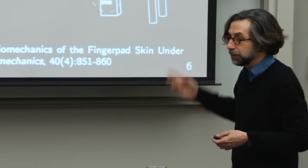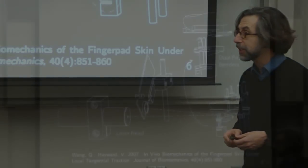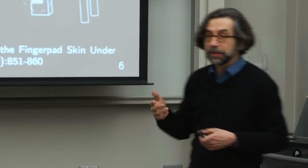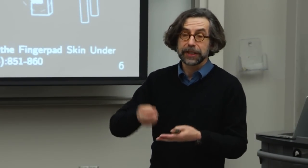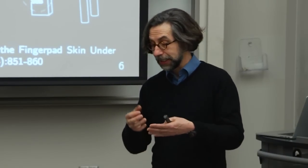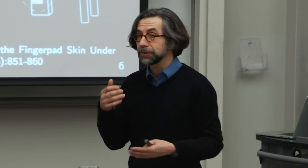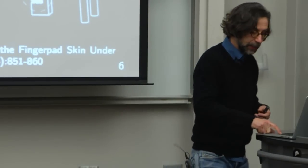And so we made this machine here, which is basically a mechanical tester at a small scale, and it's capable of grabbing a 0.5 millimeter square of skin and then loading it mechanically to see how it responds to loading. And because it's a feedback system, we could, by control, make it operate as an isometric device. So something that essentially imposes displacement and you read force out of it, or the other way around, you would impose a force and then see how it moves. And so we did this, and this is what we found.